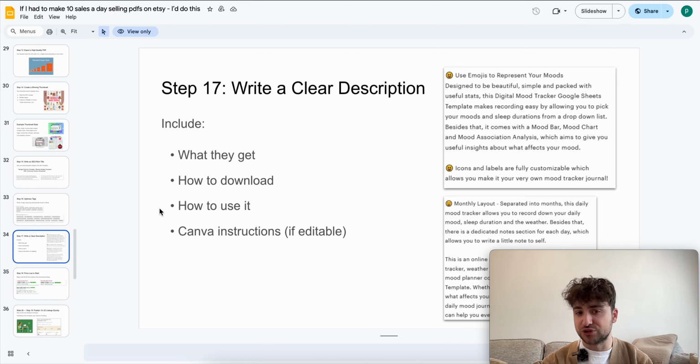Now for our description, it's pretty straightforward. You want to mention what they get, how to download, how to use it, and Canva instructions if editable. You can tell ChatGPT to write the whole thing and just copy paste.